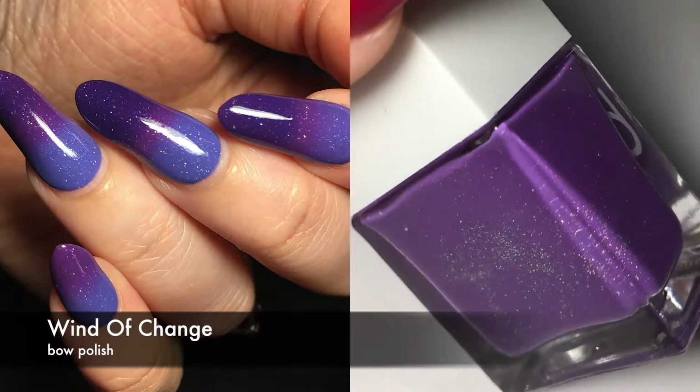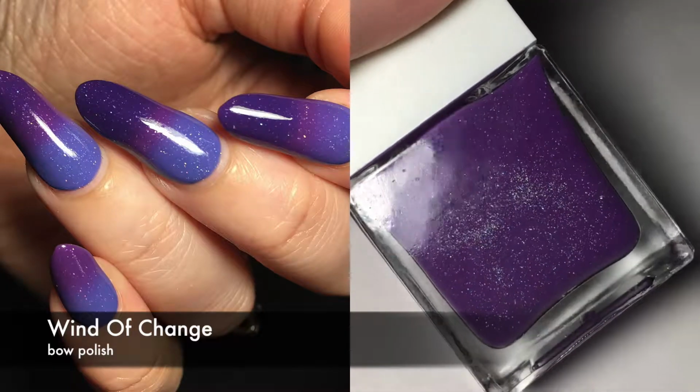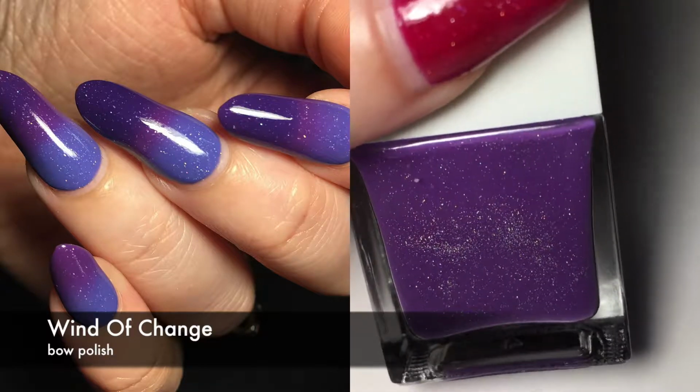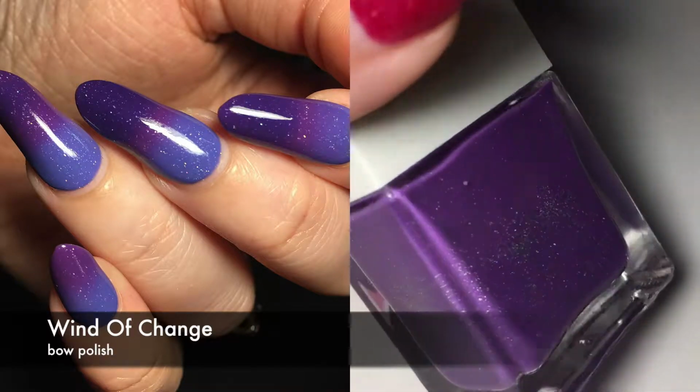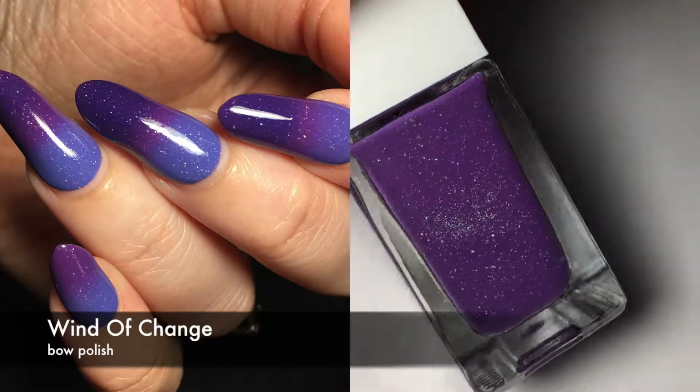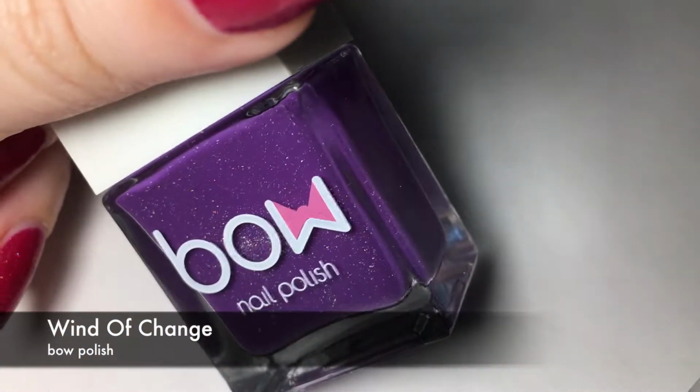It's hard to describe, but I think you know what I mean. Yeah, I really like this one. It wasn't too hard to remove. The glitter or the scattered holographic isn't textured or anything, so you won't have any problem with that.